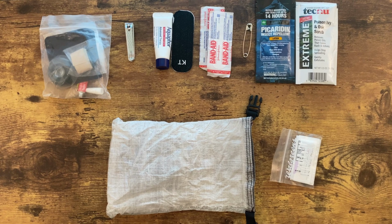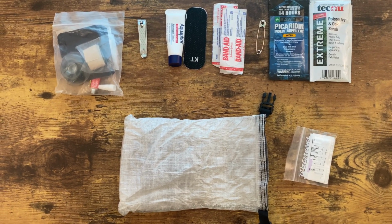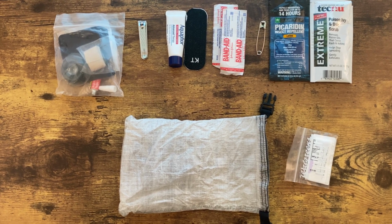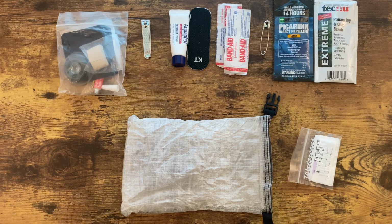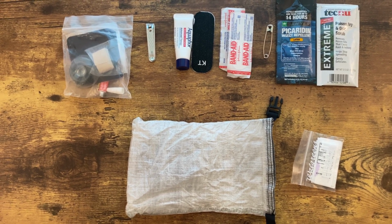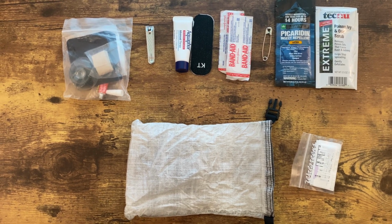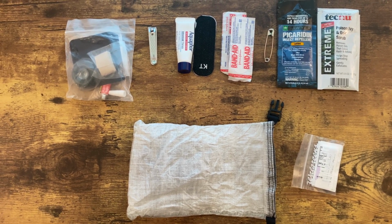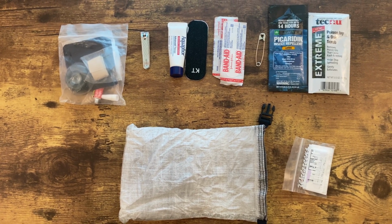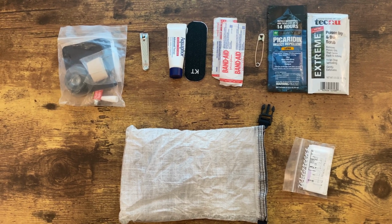On the upper left there, I have my maintenance kit with a little thing of super glue, various tape from the different manufacturers that I had gear from, and a small Zpacks repair kit inside there. Then I have my fingernail clippers. I found that I was unable to cut my fingernails with the Swiss Army knife, so I just brought those instead. Aquaphor, I use that for a whole bunch of different things, including cuts and scrapes and a couple of little minor burns.